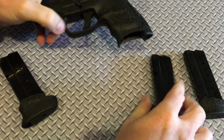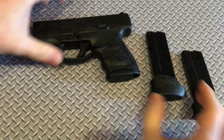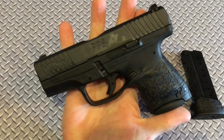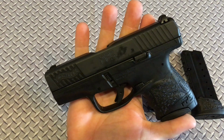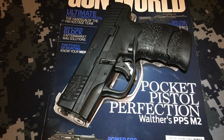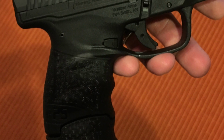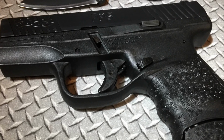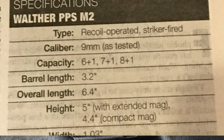Okay, specifications. Walther PPS M2 retails for about $370 to $420, depending on where you buy it. If you go with the LE edition, they're going to retail from about $400 to $499. Mine was $459. MSRP on the LE is $459.